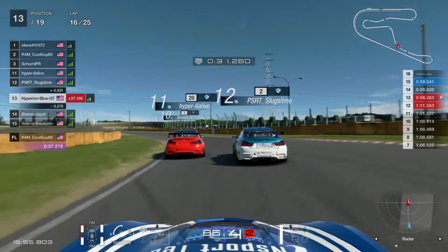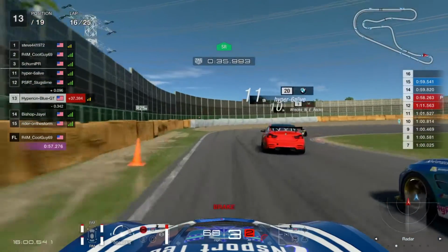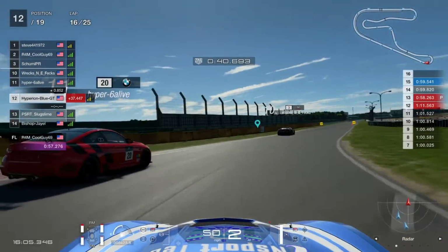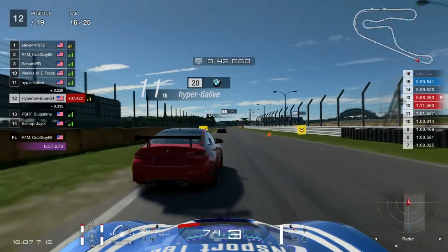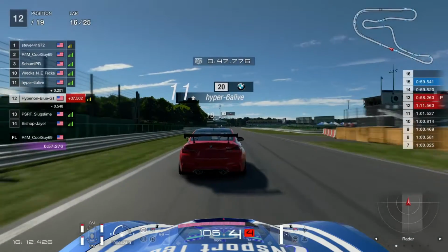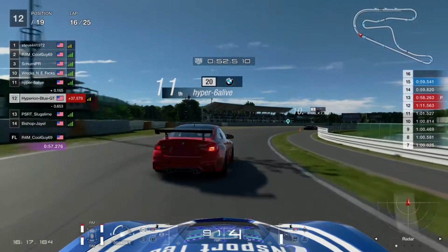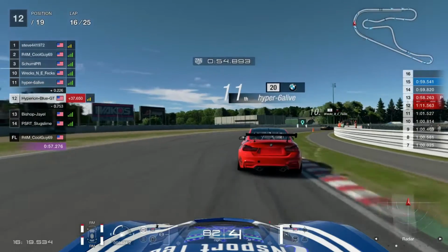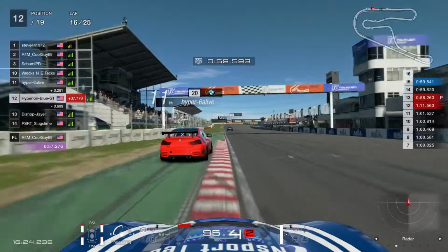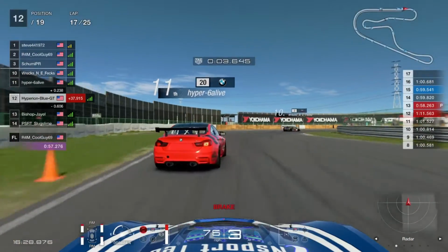PSRT Slug Slime and Hyper 6 Alive are still struggling, so this is going to be a little bit more maintained on the mobility, and then going for the overtake to pass PSRT Slug Slime, and now going after Hyper 6 Alive in 11th place. This is going to be one tough chase to catch up to Rex Any Effects, so taking one good oversteer power mid-engine Honda NSX Group 4 will be going to take the 10th place.